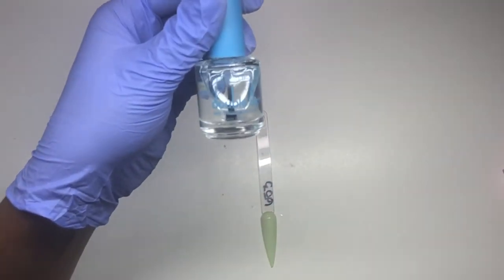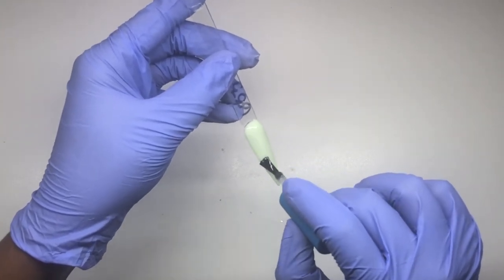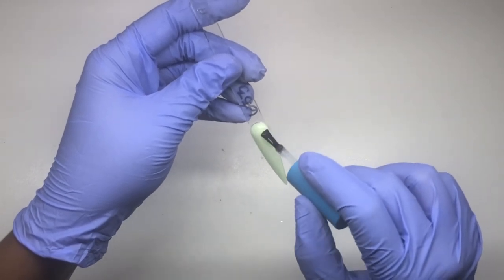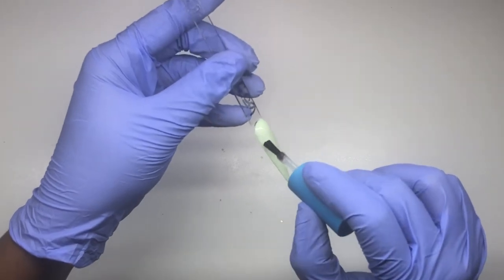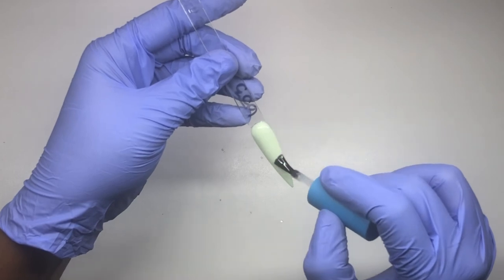So after smoothing out all the colors, I am going in with the dip top. And as you guys know, this top coat is not gel, but it still shines pretty well and it dries quicker than I thought it would originally. I thought it would take a minute to dry, but it dried up pretty quick. I was impressed. I really was impressed.